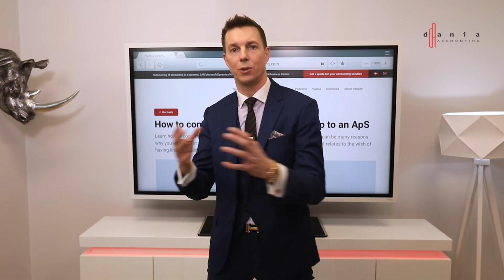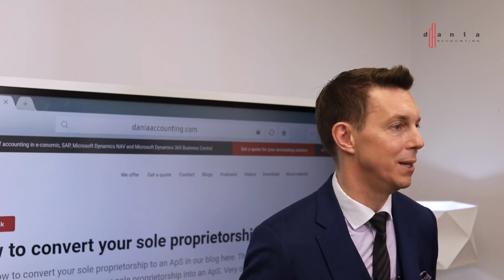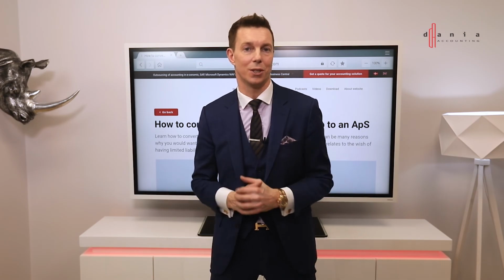When you make a tax-free conversion of your sole proprietorship to an ApS, then you need to include all the assets and all the liabilities. When you make a taxable conversion, then you can decide how many assets you want to transfer to the ApS. So you don't need to include all the assets and all the liabilities, but you can decide that specific items are sold to the ApS. It could be the clients, so that would be your goodwill. It could be some selected items, computer, telephone, and so on. And then there might be some things that you want to keep yourself for private use, for instance.